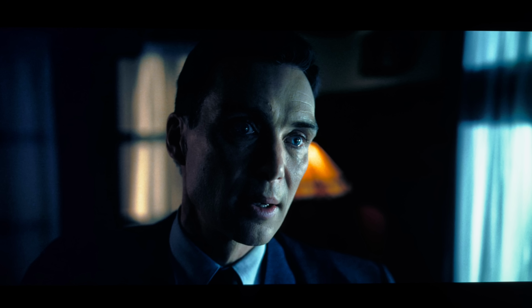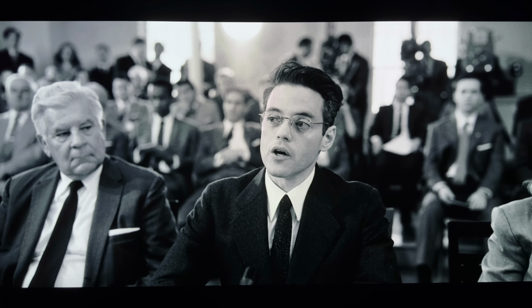Black levels are appropriately deep throughout. Night sequences and dark interiors show good depth with no apparent signs of crush or elevation. During the film's numerous black and white segments, this is also done well. Whites are consistently stable and don't succumb to blooming, and general grayscale is nicely rendered with no issues.